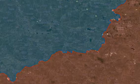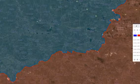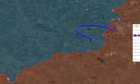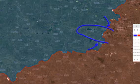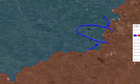The reason for this is if they start attacking and advance, and then manage to reach this whole area, they would have a bulge. The Ukrainian forces could counterattack from Pervomaiske, they could counterattack from Uledar, and they would be in a very vulnerable position because the Ukrainian forces could just close their flanks.